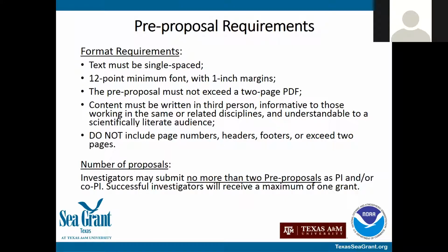So continuing with the pre-proposal requirements, the 2-page narrative formatting requirements: the text must be single-spaced, 12-point minimum font, 1-inch margins. There isn't a specific type of font. We just have a requirement for no less than 12-point. The pre-proposal must not exceed that 2-page PDF narrative, and it should be written in the third person, informative to those working in the same or related discipline, and understandable to a scientifically literate audience. Please do not include page numbers, headers, footers, or exceed the 2 pages.